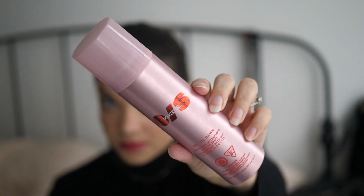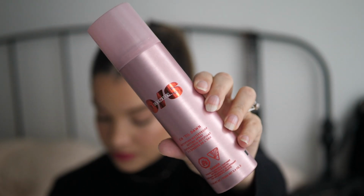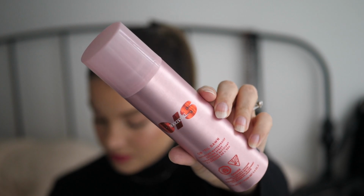Another product that I have in this bag that is new to me this year that I've also gone through multiple bottles of is the One Size Until Dawn Mattifying Waterproof Setting Spray. I have been using Urban Decay All Nighter Setting Spray for so many years. I truly didn't think you could find a setting spray out there that was better than that one, and I do still carry that one in my kit for certain circumstances. But for the most part, I've switched over to the One Size.